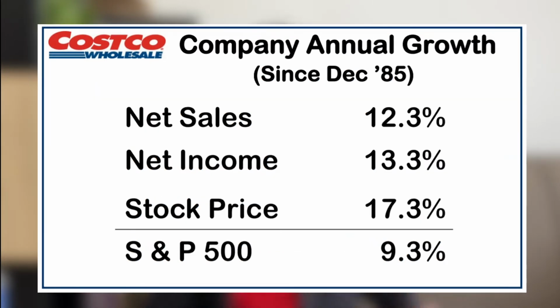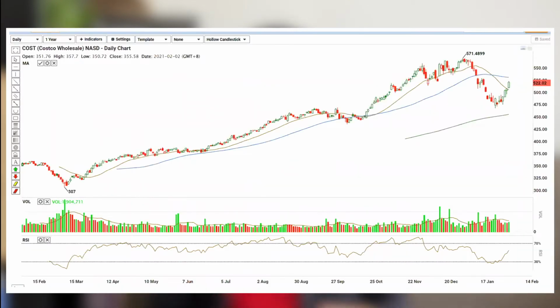And you can see that the share price of Costco has outperformed the S&P 500 since December 1985, where the S&P 500 only achieved a 9.3% return, but Costco share price is 17.3%. It is almost double the S&P 500 returns. Furthermore, it is a defensive stock. Thus, I took the opportunity to buy Costco when there was a market downturn in end January, and I picked up Costco when it fell due to the overall market sentiment coming down.